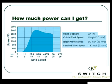So how much power can you actually get from a turbine? This is all very confusing, and I'd say this is probably the number one question I get in the store. You see a turbine that says it's a 1.4 kilowatts or a 3.7 or what have you. What does that mean? It's very confusing because there's no real standardization to this.